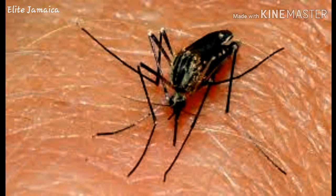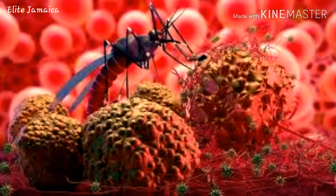Number 4. Insect-borne diseases. The following mosquito-borne diseases have been detected in Jamaica: Zika virus, dengue fever, malaria, and chikungunya. There are no vaccinations available aside from malaria medication, which has a range of side effects. However, you can take preventative measures to minimize the chance of being bitten.